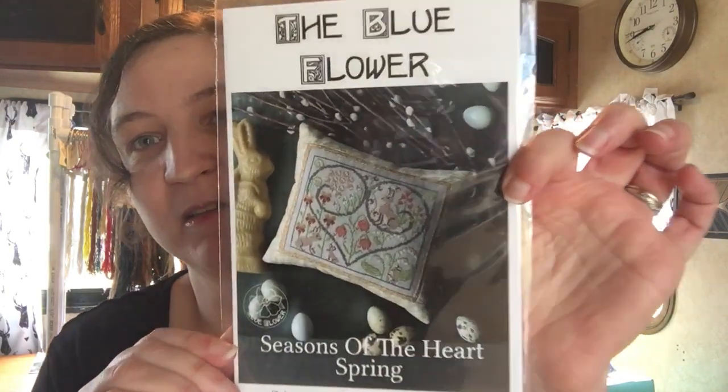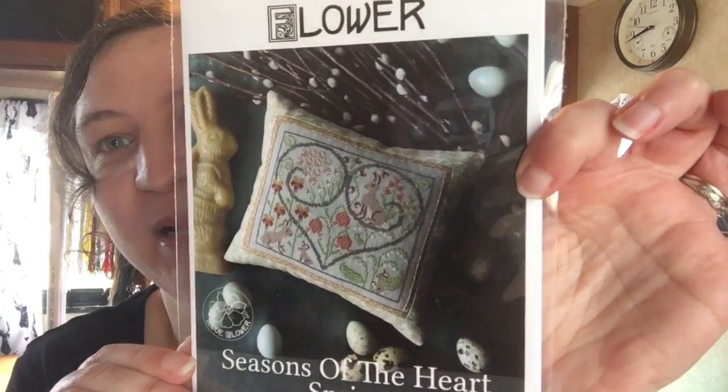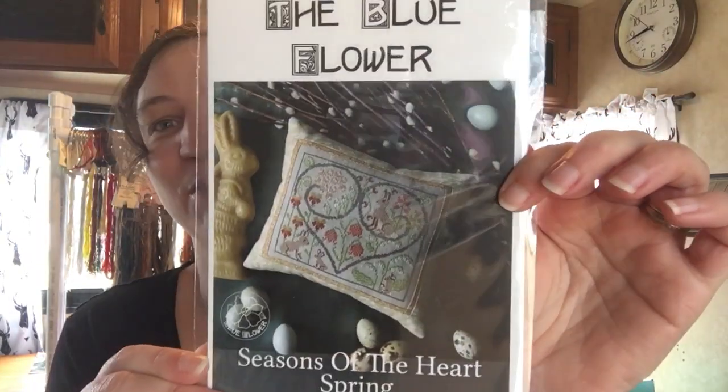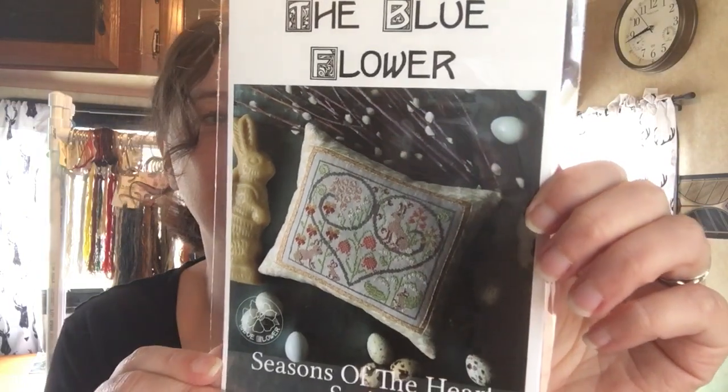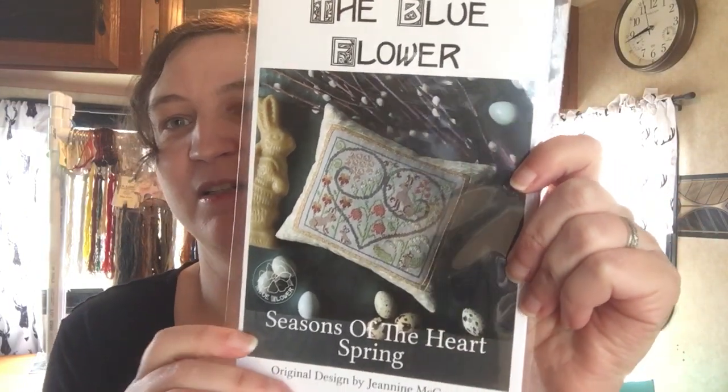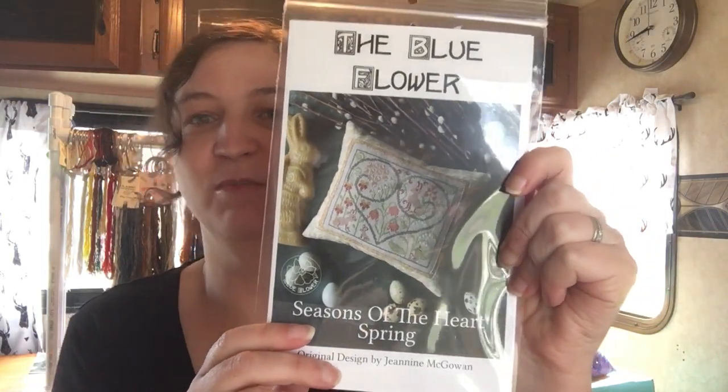Okay, the next up is the Blue Flower, and this is Seasons of the Heart, Spring. I thought that little bunny was too adorable. Now, it looks really small, like tiny, but the size on this is actually 101 by 80. So it is still a small, it's just not super tiny. And then Hello from Liz Mathews.